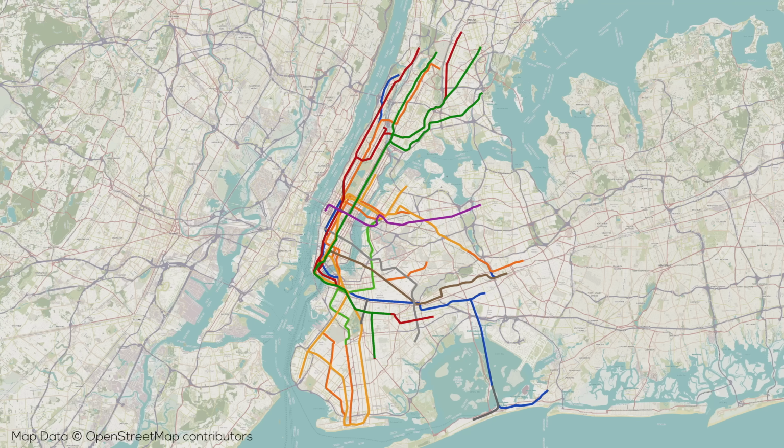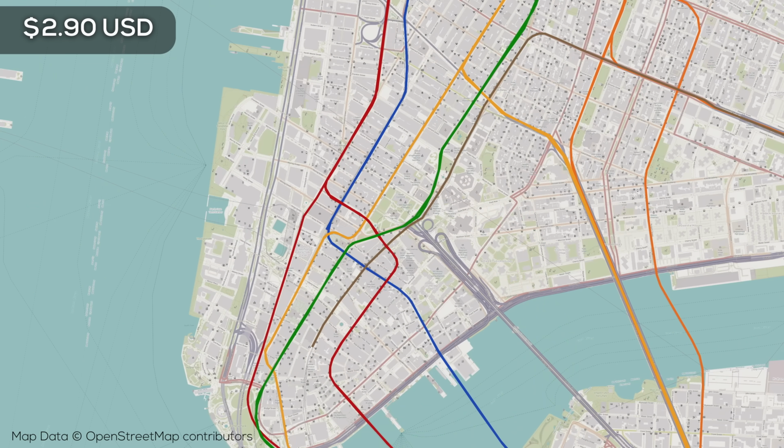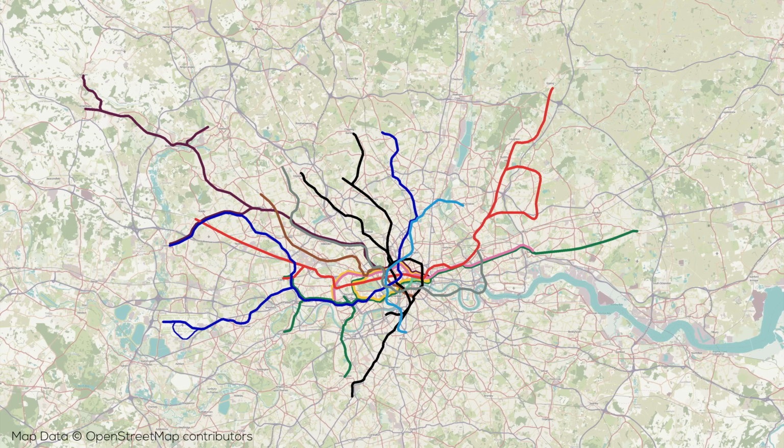The difference between these systems is perhaps most stark when you look at long journeys. In New York, you can ride over 50 kilometers from Far Rockaway to the north of the Bronx for just $2.90, the same price as to go a couple blocks in Manhattan. Whereas riding the entire length of the Piccadilly line from Heathrow Terminal 5 to the other station costs significantly more, and you're not even going quite as far.